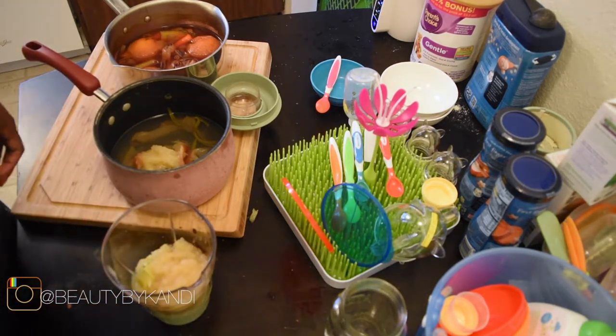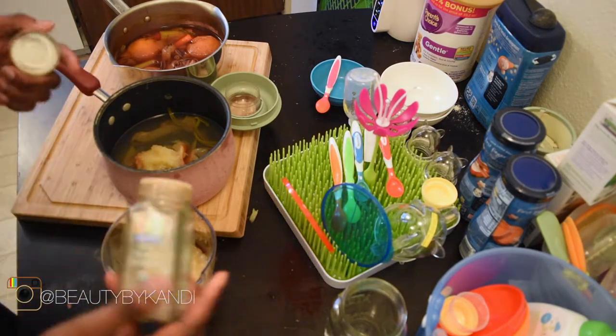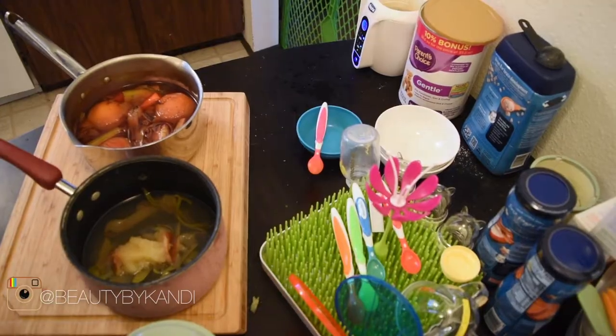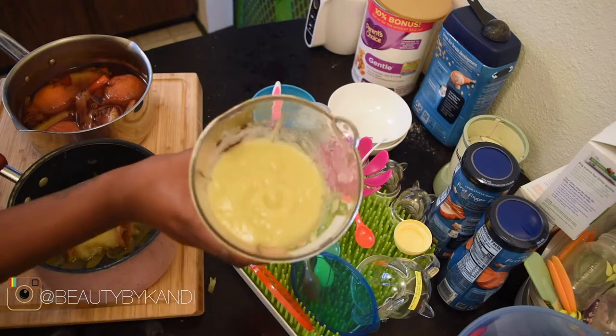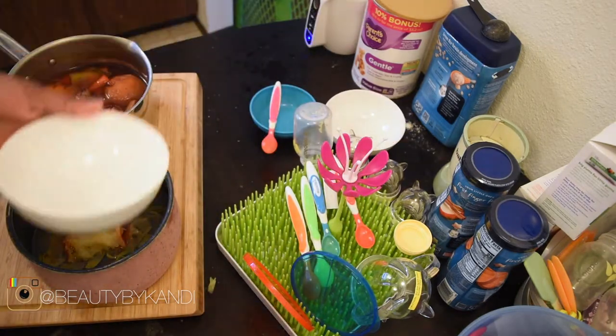So that's good, and now I'm gonna season the food. I'm gonna go ahead and add just a dash of cinnamon. Let me put the top back on. I'm gonna go ahead and use the bullet there. And now he has zucchini and apple mixture. That's gonna be his fruit for this afternoon.